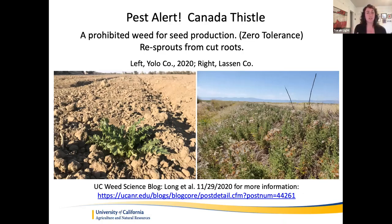This is a prohibited weed for seed production. So if you do any seed production or you have any neighboring fields that do seed production, there's a zero tolerance for this. CCIA, the California Crop Improvement Association, which is charged with certifying seed fields, has stated that they have a zero tolerance for the prohibited weeds, and that if they see Canada thistle in any life stage, not even just flowering and producing seed, but in any life stage, they will reject the lot. So it's important to be able to identify it and then to control it.